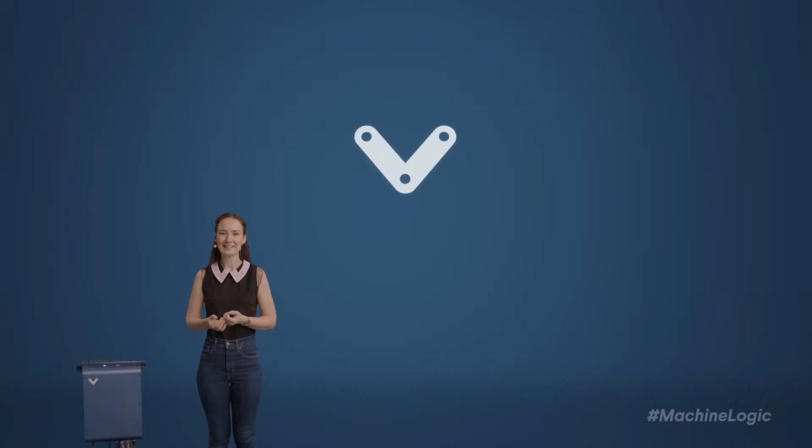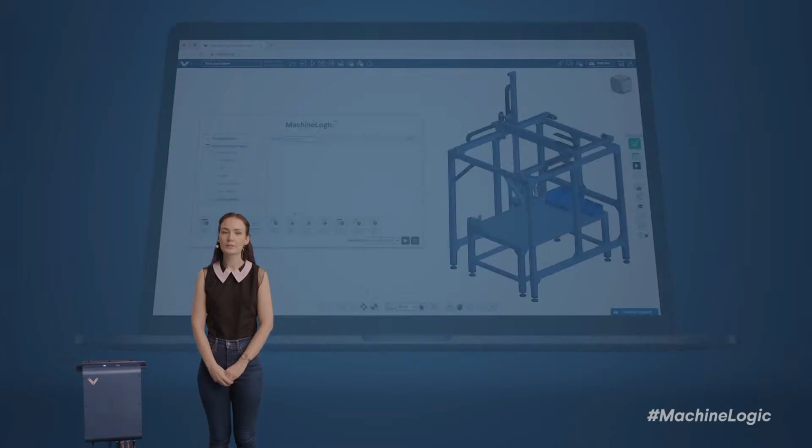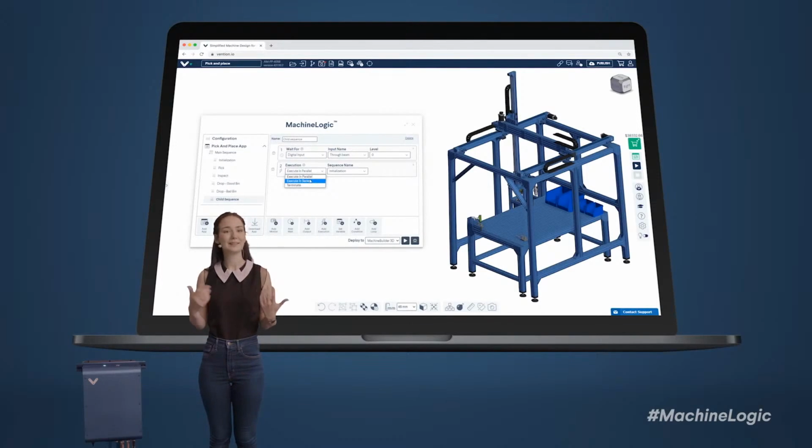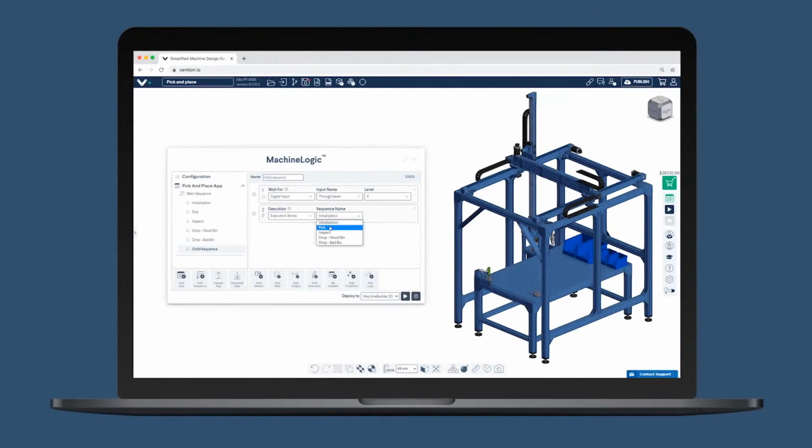And with all of that set up, I'm ready to bring these sequences together to build the actual logic of my pick-and-place app. So here is what it looks like. First, I will wait for the through-beam sensor to be triggered when detecting a new part. Then, I will send my actuators to the pick location, then to the inspection location, and then wait for the inspection result and drop the part in the appropriate bin.